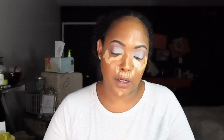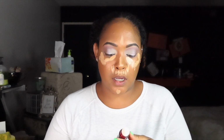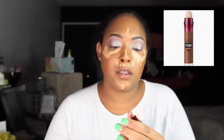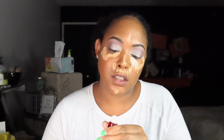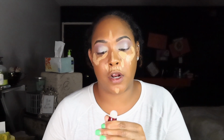Now, I did go all out with this Dior foundation, like 40 bucks, but I'm happy. If I wouldn't have liked it, I probably would have been like, you know what, I got this Instant Age Rewind eraser concealer from Maybelline. It is in the color Deep Bronze. It's a little darker. They didn't really have that darker shade, so this is going to be more like a natural contour.